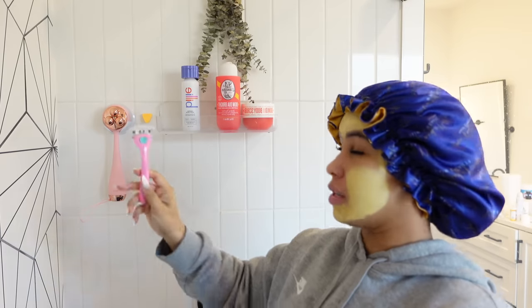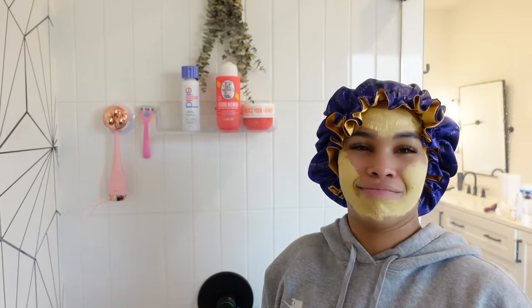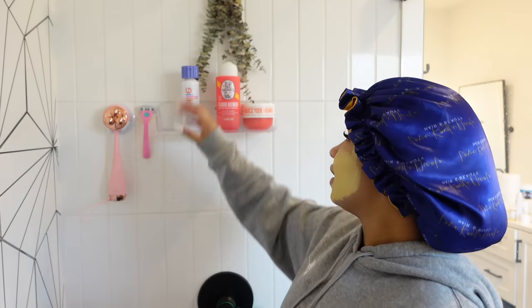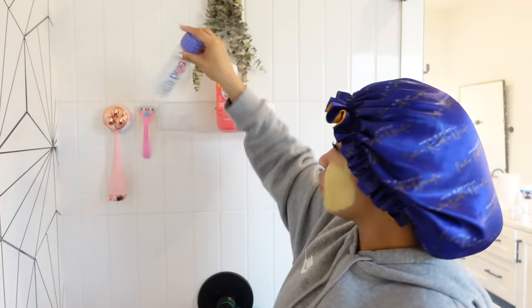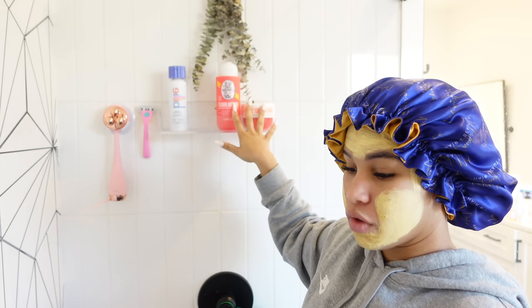My Billie razor's been in here. I've been really liking my Billie razor, especially because it has this right here. And then I have their shaving cream. I just think that their little products are so cute. But this is what I'm using right now, which I showed y'all in last week's vlog. So, all right, I'm gonna get in.